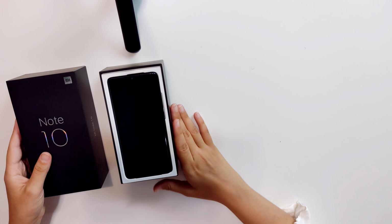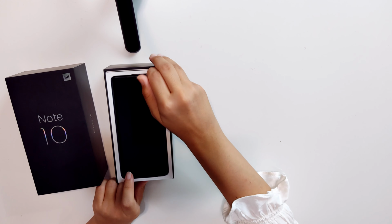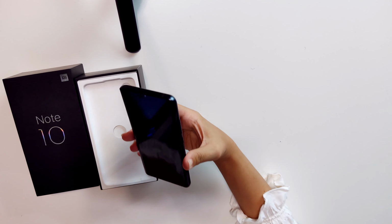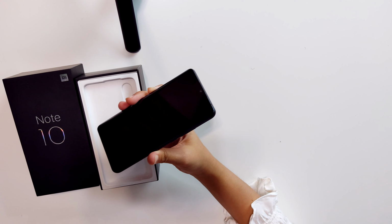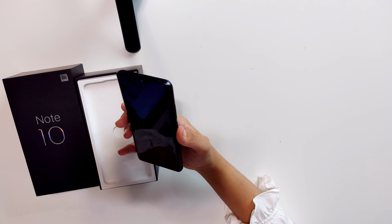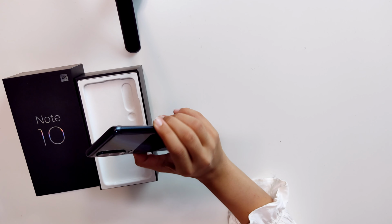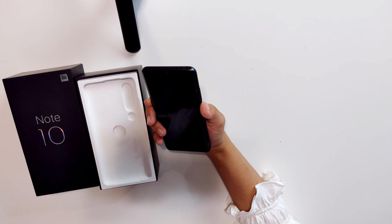Wow! Here is the phone in its full glory. The first thing we see actually in the box is the phone. Take it out. It's extremely beautiful. It's big and the screen is edged, which makes it very nice. AMOLED display, 2340 by 1080 pixels, PPI 398, 6.47 inch. Let's turn it on and look what else is in the box.